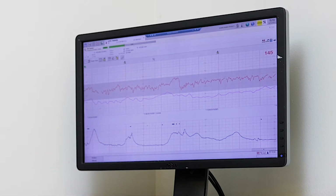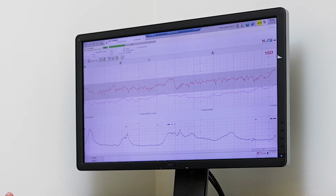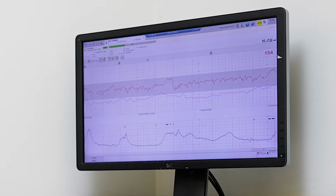The purple line, that's your heart rate. And the bottom line here, those little mountains are your contractions. So whether you feel those or not, you're having that little tightening. And they look like they're about every 2 to 3 minutes apart.